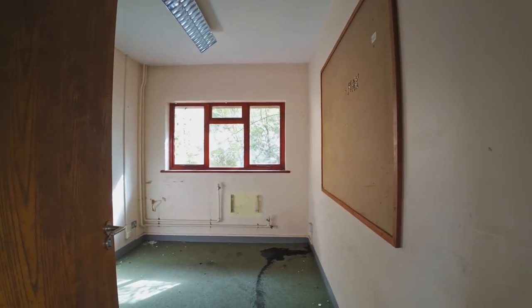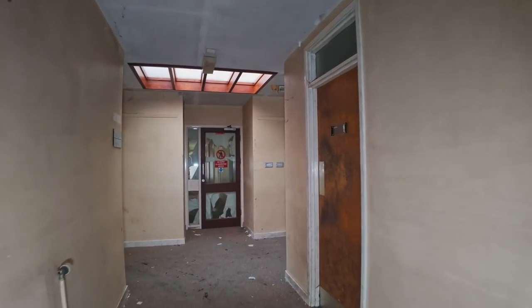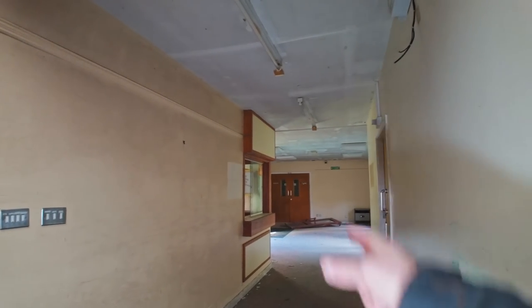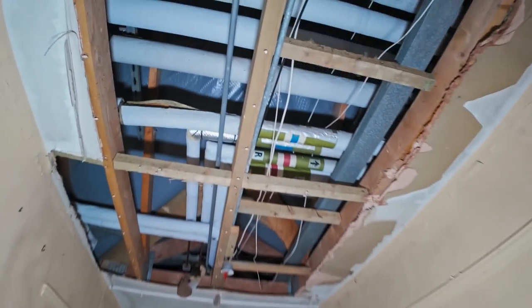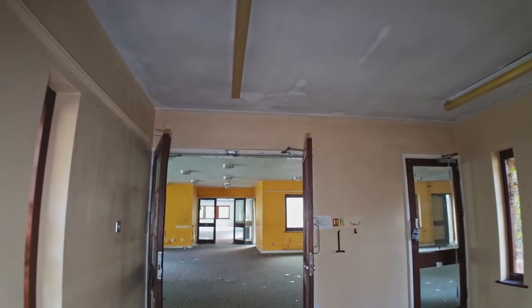This place is pretty big. We've only gone down one end of it so far. Toilets. See, if you don't look, folks, you won't find reception area. Oh, look how long that is down there. Training room, cert death. Okay. Whoa. Yeah. This place has seen better days.